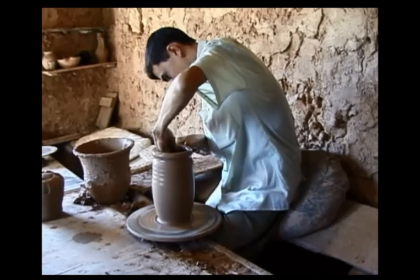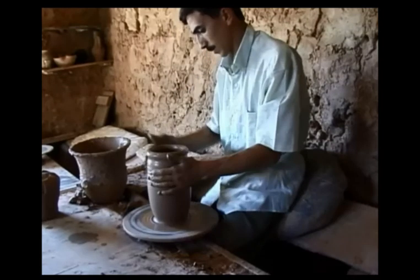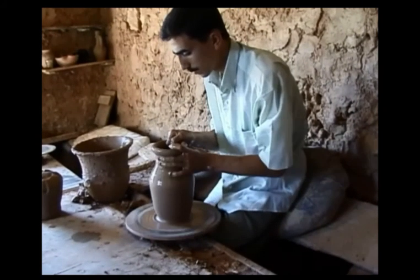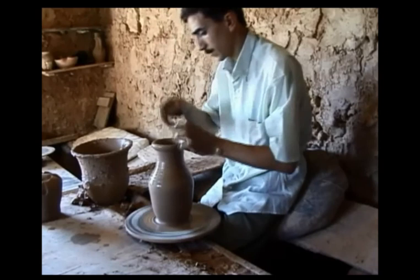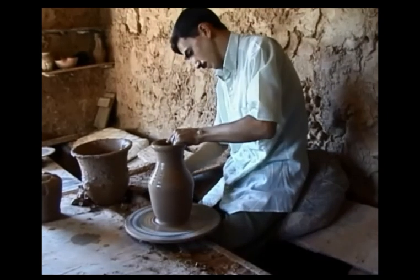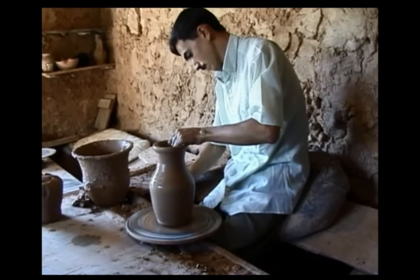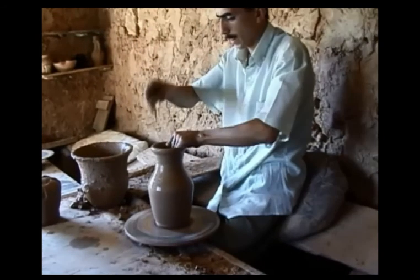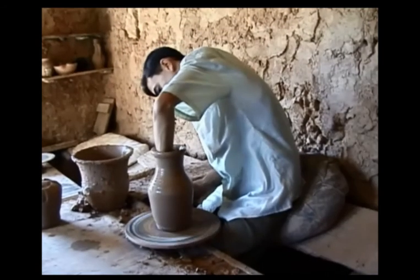It really looks quite easy, doesn't it? I can assure you it isn't. It's one of those things that looks a lot easier than it really is. Like much traditional technology in the world and ancient technology, it's actually much harder than you think it is.